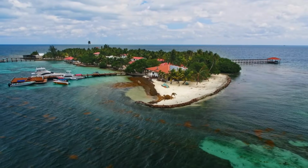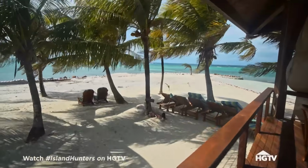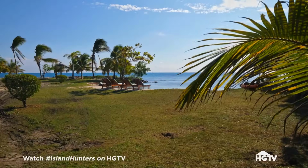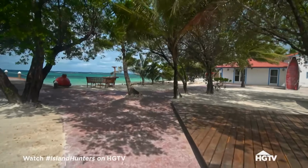This is one of the most spectacular resorts down here in Belize. Wow, look at this beach. It's just a perfect setup. And this property has been around for a while, very well established. So you've got good income coming in, and you don't have to start from scratch. Yeah, this is the real deal right here.